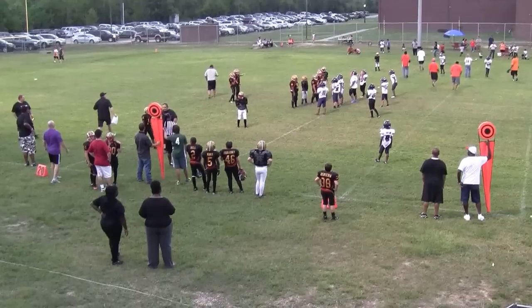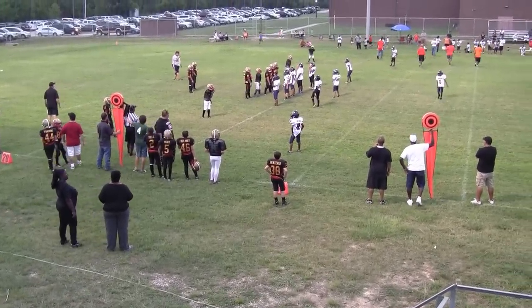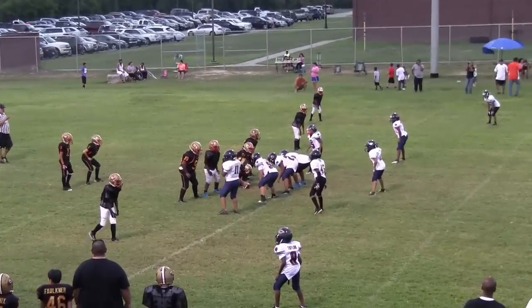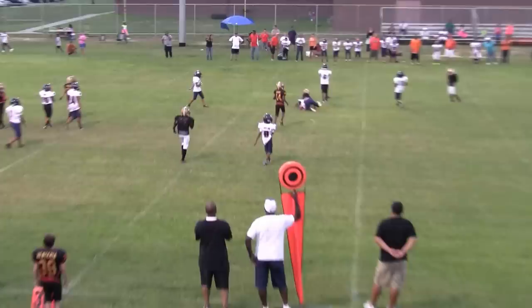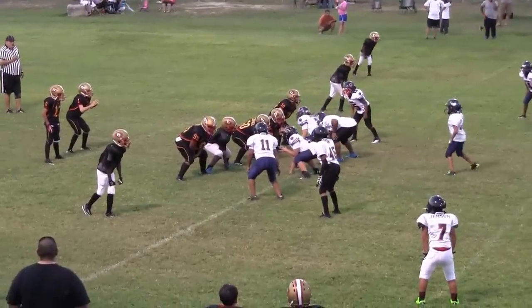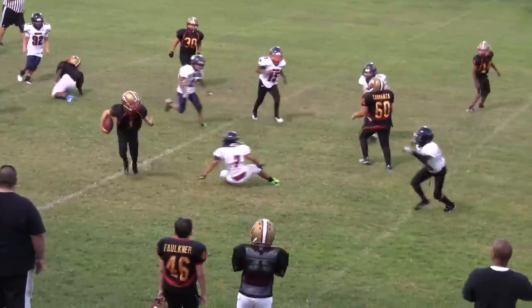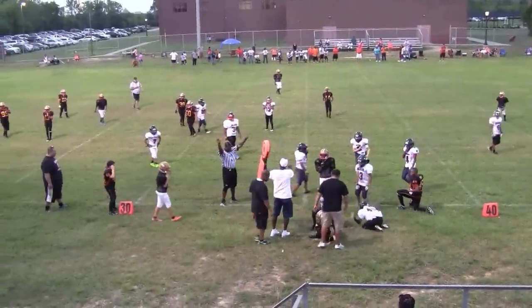Looks like the Lions called a timeout. First and 10 at the line 24. There's about 5 minutes left in the game, I heard the ref say. Second down. Second and 10 at the line 24. Close to a first down. I don't think he got it though.